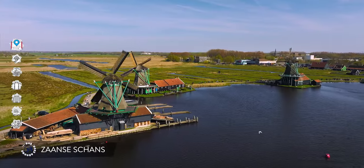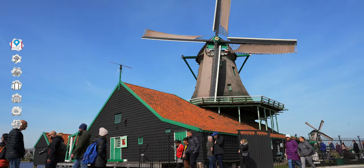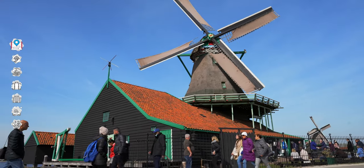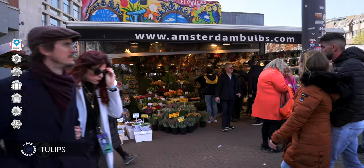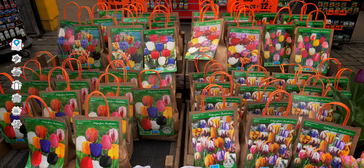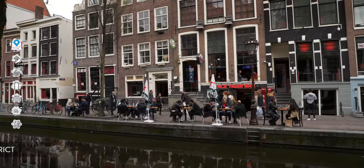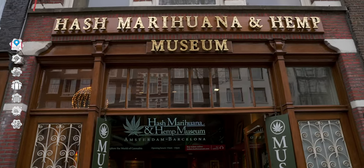On the outskirts of Amsterdam, you can admire famous Dutch windmills. Once the oldest industrial area in Europe, it has become a popular open-air museum. Amsterdam is also famous for its tulips and has a unique flower market with all sorts of tulips. The world-famous red light district with red-lit windows also offers unique museums and cannabis coffee shops.